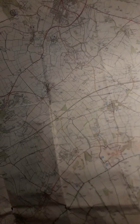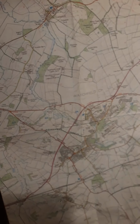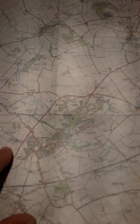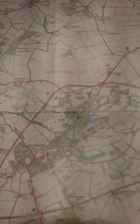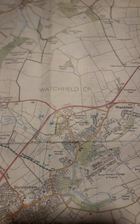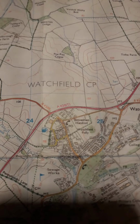The little bit of map you've got on your sheet is on this piece of paper here, just down there. So I'm just going to straighten this up for you. Okay, so it's just here. At the moment the screen's going a bit wobbly, and I'm trying to keep the shadow out, but there you go. You've got a section like that, and I'll go in a little more detailed.